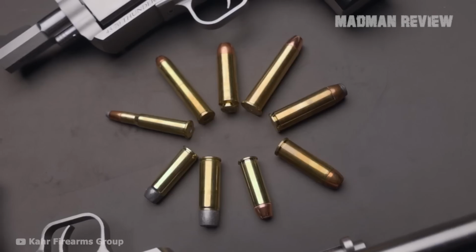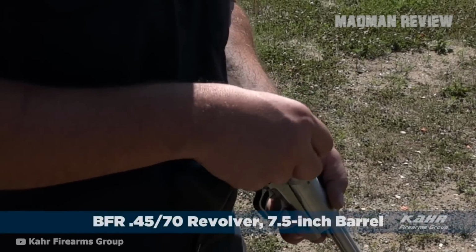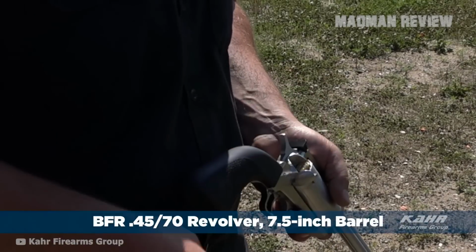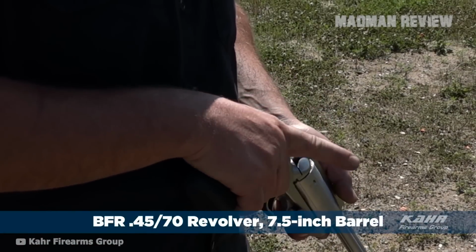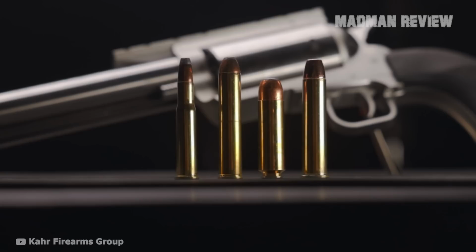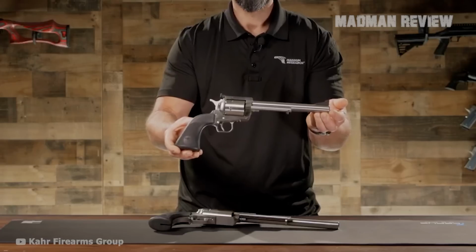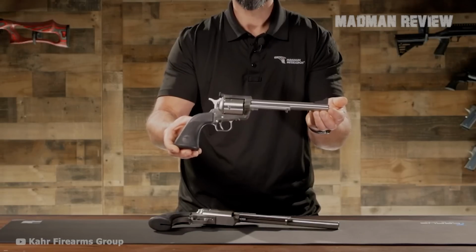While the BFR is a handgun, and it's available in many chamberings, we're looking at it especially in 4570 Government. This cartridge was never intended to be fired at anything but a rifle, but as much as the BFR is made even for 30-30 Winchester, it also comes in a variant for 4570. When we look at the 4570 itself for a moment, that is a beast of a cartridge.